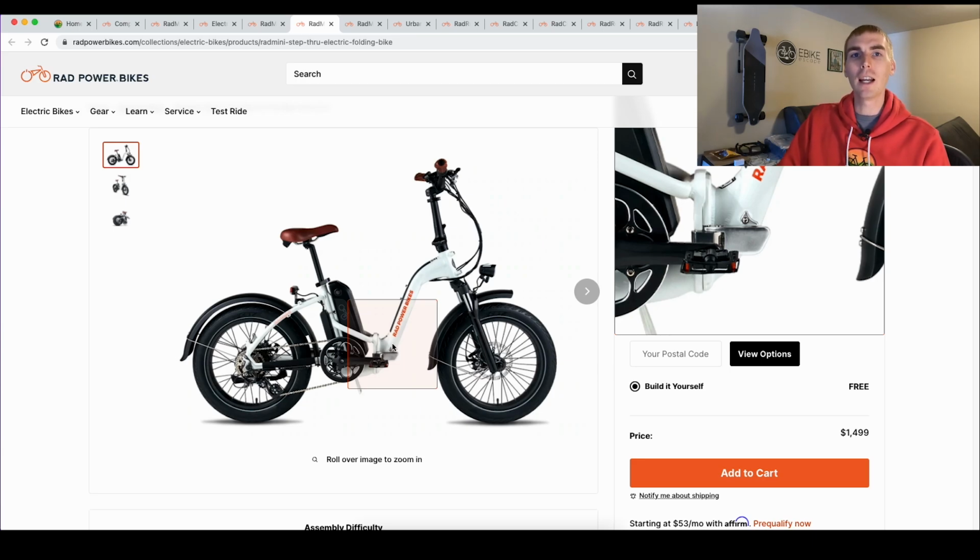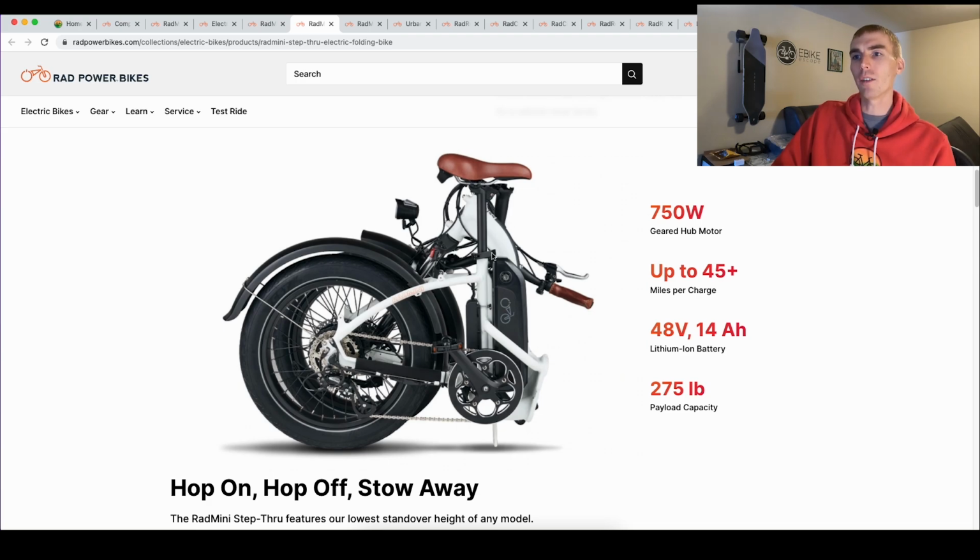Now, what I like to tell people is just because it can fold doesn't mean you have to use that functionality. If you're just planning to ride around your neighborhood or leave from your house and you never plan to use the folding functionality, don't discount the RadMini. It's just an extra feature. And there's a look at the RadMini all folded up.